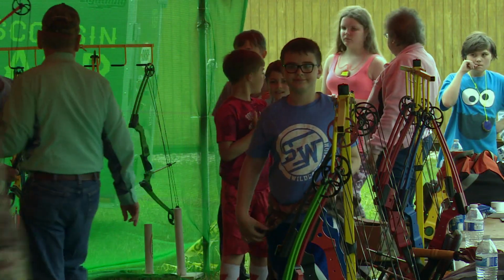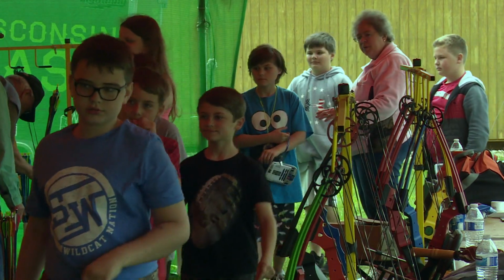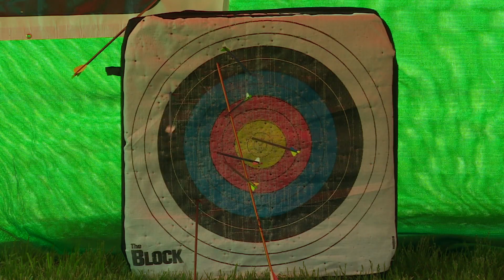Archery is always their favorite place to be. Most of them come here right as they get off the bus, and we see them come through the line 3 or 4 times during the day. There you go, and let go when you're ready. There you go, nice shot.